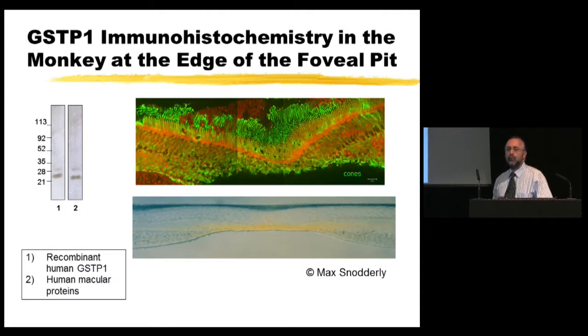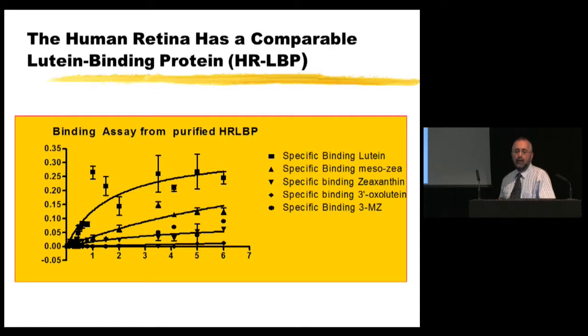And then you also have to prove that if you think you have a binding protein, it's in the right place, that it is actually in the eye, in the macula. This slide was shown earlier today, but we could find that the GSTP1 was there, and you can see this strip of red here, because we had stained the photoreceptors with green. But you can see the strip of where the binding protein is, and that corresponded quite well with the classical position in the inner, in the Henle fiber layer of where these carotenoids were. So we had solved where that zeaxanthin was associated with GSTP1.